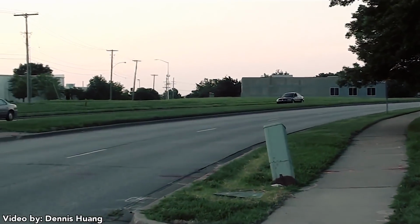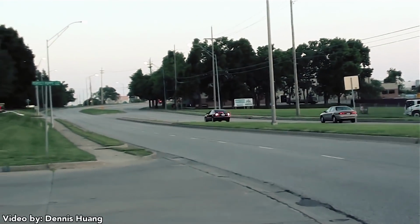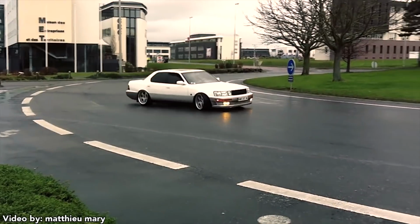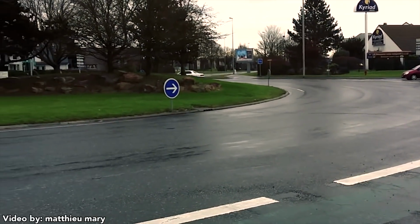V8 engines are very popular in the United States and are probably even more accessible there than anywhere else. If you want something different than an American-built V8, one of these cars may be worth a look. They are cool, they are quick, but if you are thinking of getting one of them, I warn you. Service costs might be expensive.